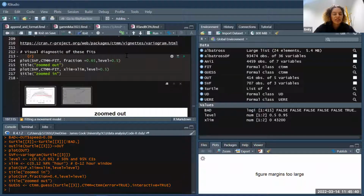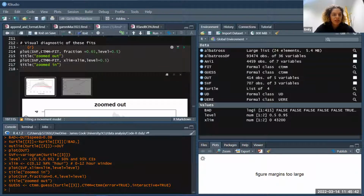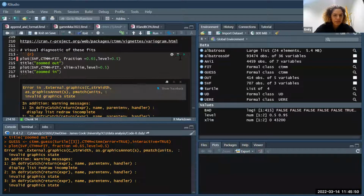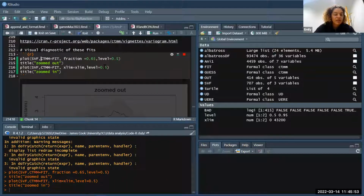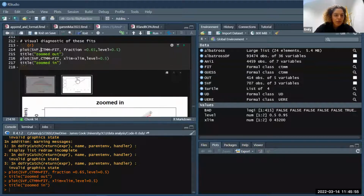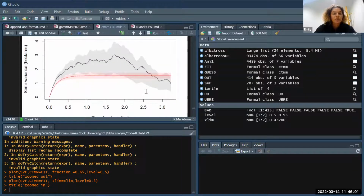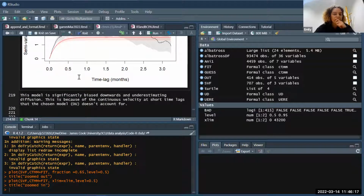We can also check what that model fit would look like by plotting our semi-variogram with our fit object on the top of it. When I ran this earlier, my model was still not looking like it was doing a good job of fitting that tracking data. So I still need to play a little bit with my input values of my autocorrelation timescale and my asymptotic variance to create a model that fits nicely.